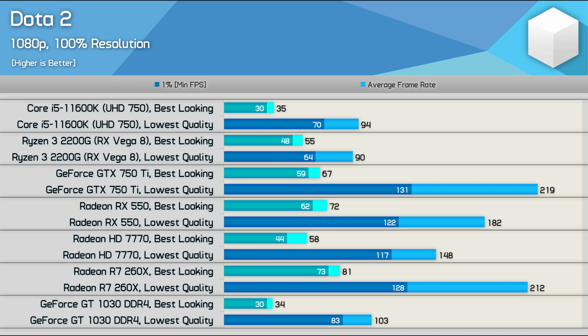A similar thing was also seen with the Radeon RX 550, HD 7770, and R7 260X. These Radeon GPUs were between 153 and 166% faster using the low quality settings. Even the dodgy bait and switch GeForce GT 1030 with DDR4 memory went from 34 FPS with the highest quality settings to 103 FPS using the lowest quality settings. So a 203% performance uplift there.